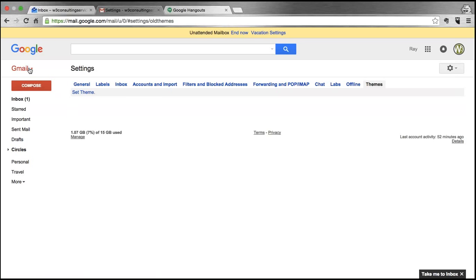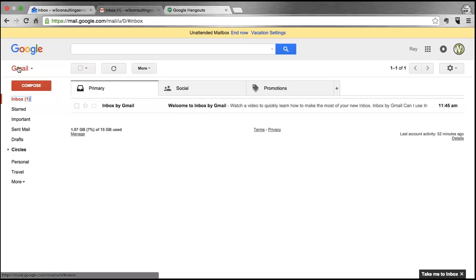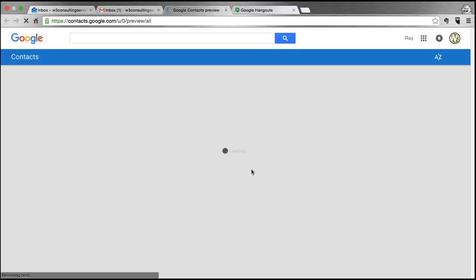Okay, so that's pretty much Gmail, overloaded functions. I don't want to talk about all the functions of Gmail, but really the ones that you need when you're overwhelmed. Now, the next product that I want to talk about just briefly is Google Contacts. So Gmail has Google Contacts built into it. It opens up in a different screen, so give it a moment.